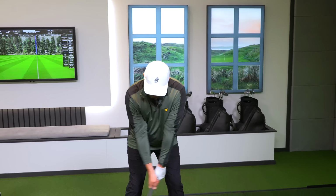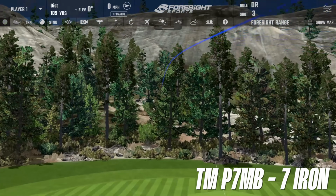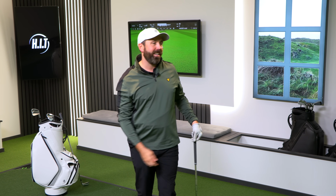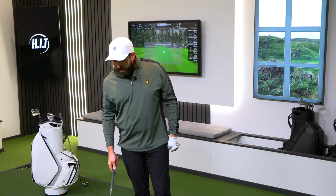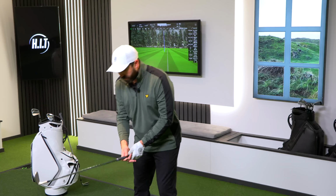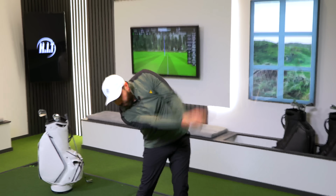Right, we'll hit a few more with the Taylormade, then we'll switch over to the Takomo. Oh, there's the bad one. It can happen with any club, to be fair, but certainly with the blade, you just have so little room for error. That wasn't horrendous. Shut the face a little bit quick. Off it goes to the left. It actually did okay for distance still, but quite a bit offline.